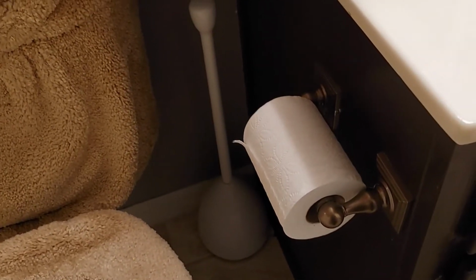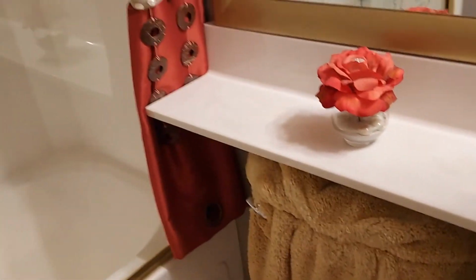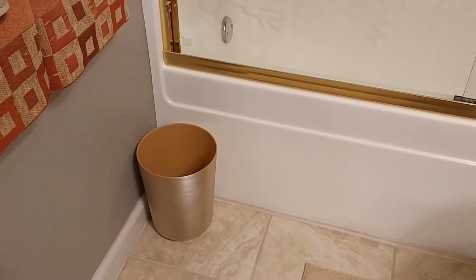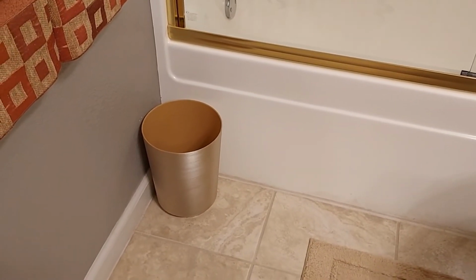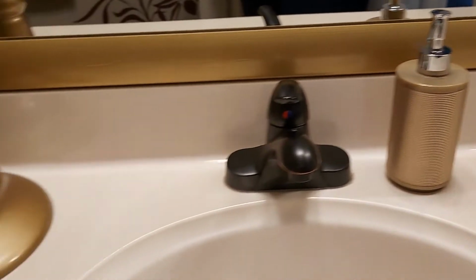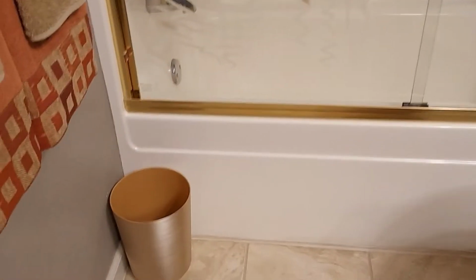I always keep a plunger in each restroom, just in case somebody needs to use it. They don't have to be opening up the door and say, oh, do you have a plunger or anything of that nature? It's good to keep a plunger in your restroom anytime you have guests and other people within your home that have to use the restroom. Down on the floor, I have this little waste paper basket, which matches my soap dispenser. I believe I found it at Ross years ago.